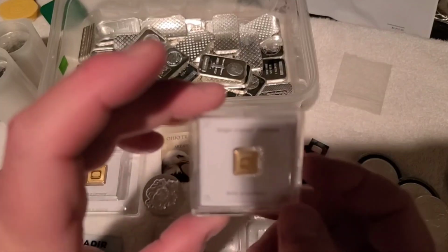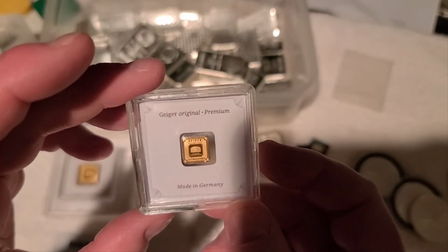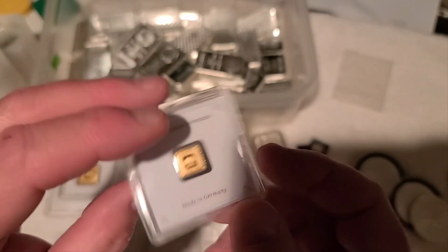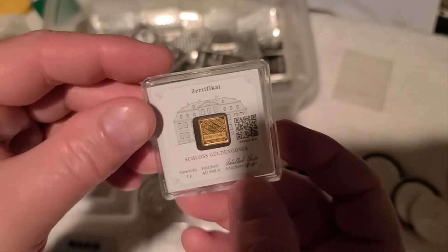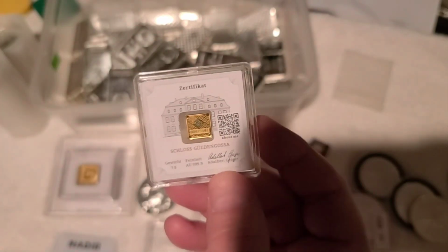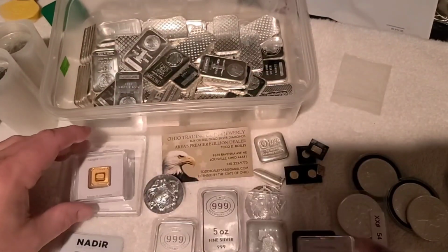This is a nice set. Now, I've never seen this before. This is made in Germany. Geiger Original Premium. And you can see on the back it has all of its certification. Everything that comes in, we test. So we don't just take the word that's on the label. We make sure that it's real.